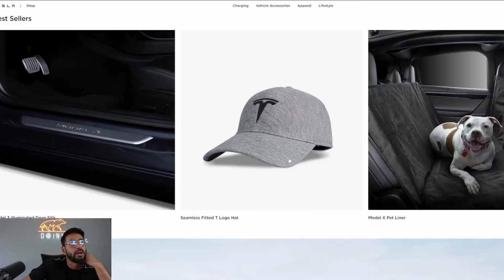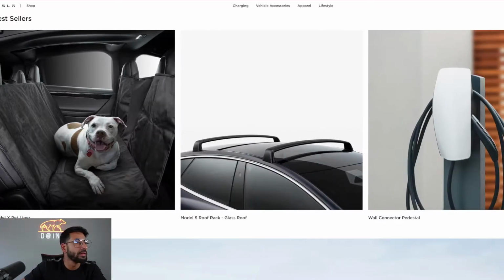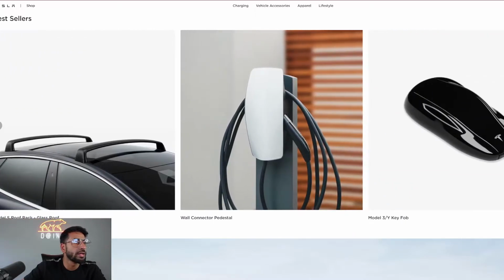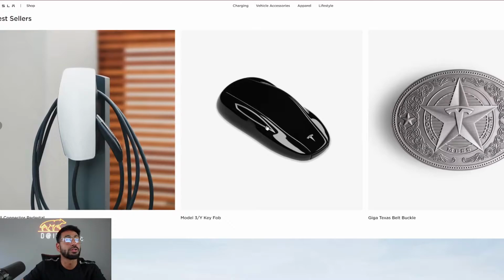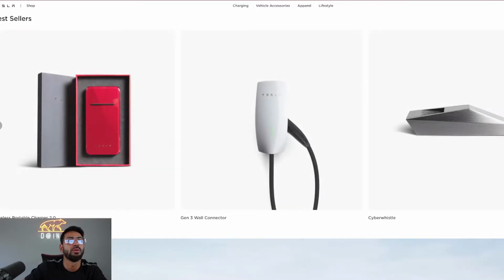Seamless fitted T logo hat. I'm brown, I'm not white. Who wears a shirt with the sleeves rolled up to the elbows? Those guys who wear a Ferrari jacket, very proud, the middle-aged man. I'm a young Asian bloke, so it doesn't apply to me. Model X pet liner. I don't have any pets, and I don't have a Model X. Model S roof rack. Again, I don't have any of this. A wall connector pedestal. A key fob. This looks cool though. This is 150 quid. Yeah, I'm good, man. I'm really cool.